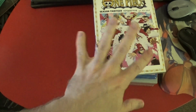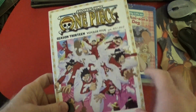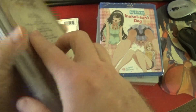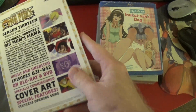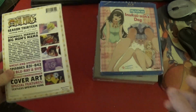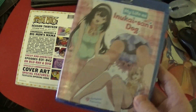So this week's anime collection update comes already out of the package, mostly because of One Piece, which, as you can see, is already opened. This was a high priority watch for me and my friend. So I'm not sure that there's much to show. The insides pretty much look the same, so it's mostly the cover itself that's neat, I suppose. But yeah, that's already open. I guess this part will be relatively quick.